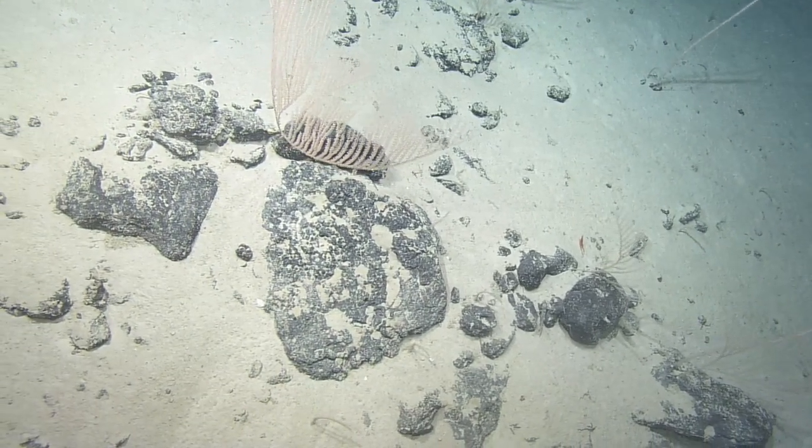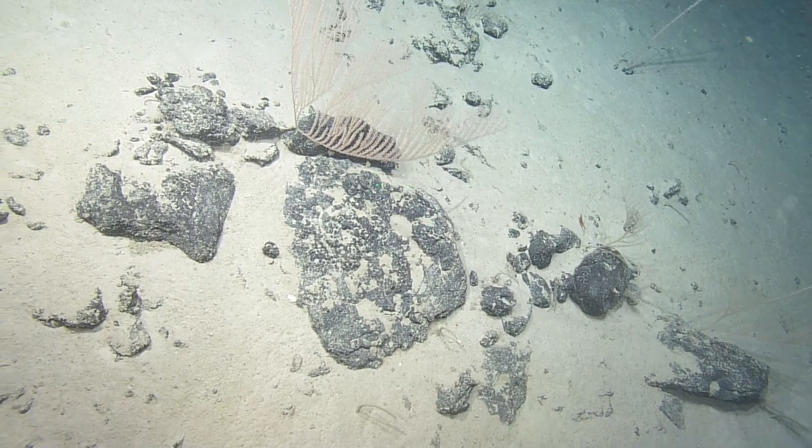That's a big coral on that rock. It's a very big primnoid fan.